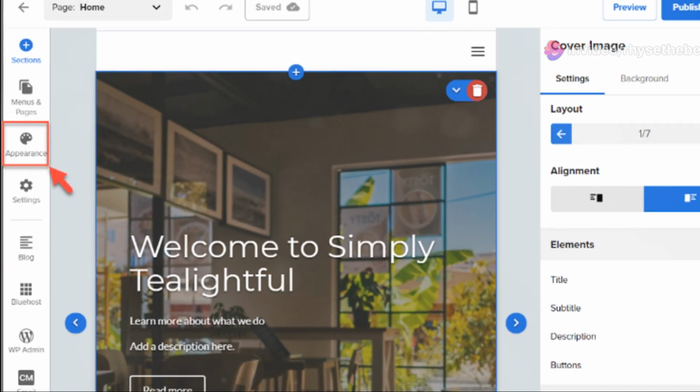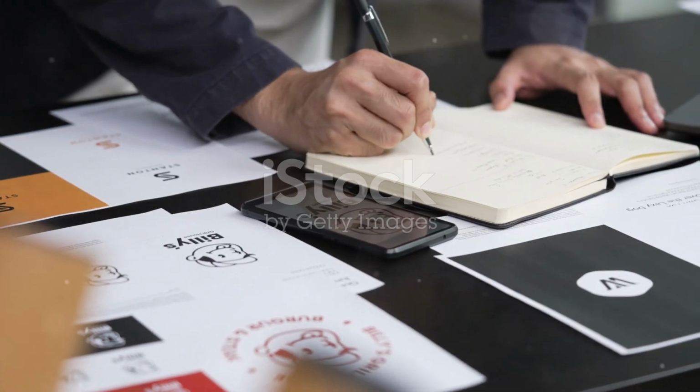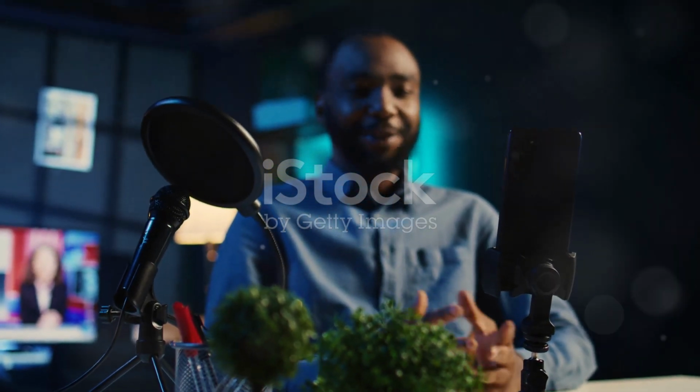With your theme in place, it's time to customize your website. From your dashboard, click on Customize. Here you can change your site's title, tagline, colors, fonts, and more. Add your logo, create new pages, and set up your menu. This is where your website really starts to take shape. Add some content like an About Me page or your first blog post to make it truly yours.